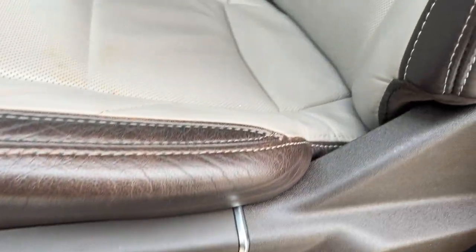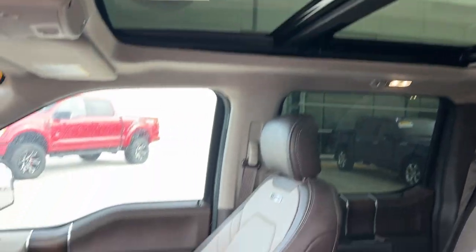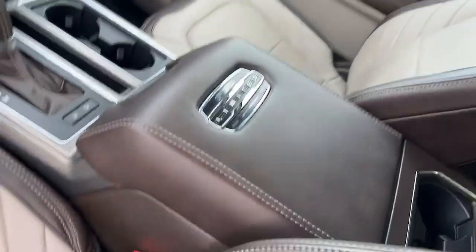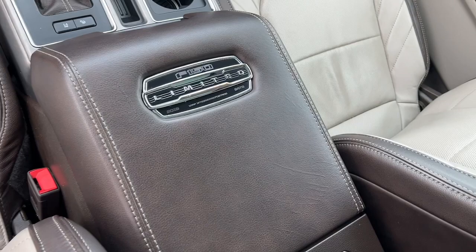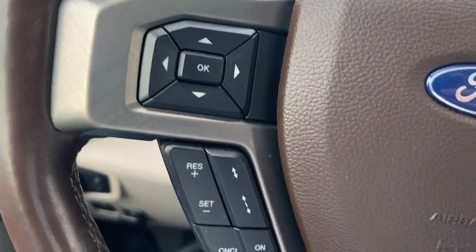These are just some of the great options this vehicle comes with: navigation system, keyless entry, sun moonroof, fog lamps, heated mirrors, wood grain interior trim, backup camera, heated rear seat, satellite radio, power passenger seat.